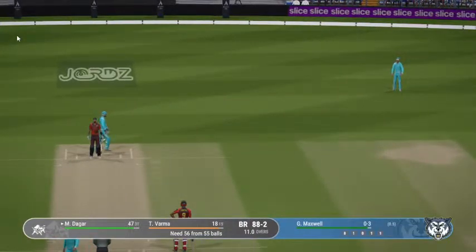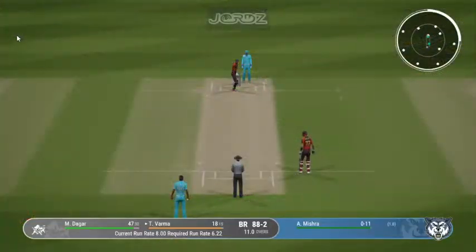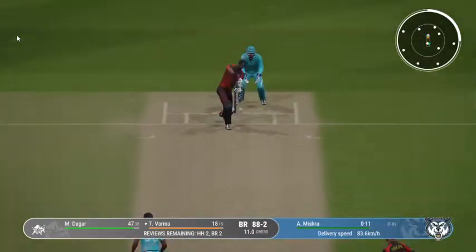3 added in that over. The Bulls are 88 for 2. They've done well. Sometimes after the power play, the run rate can drop a bit. But the batters have kept up the intent they had early on. And this run chase looks secure.